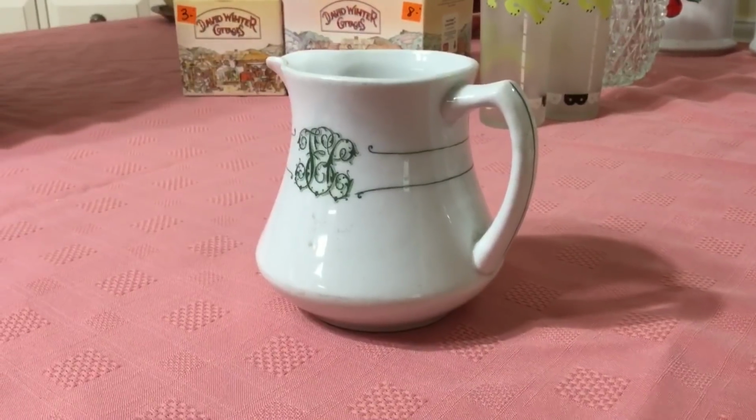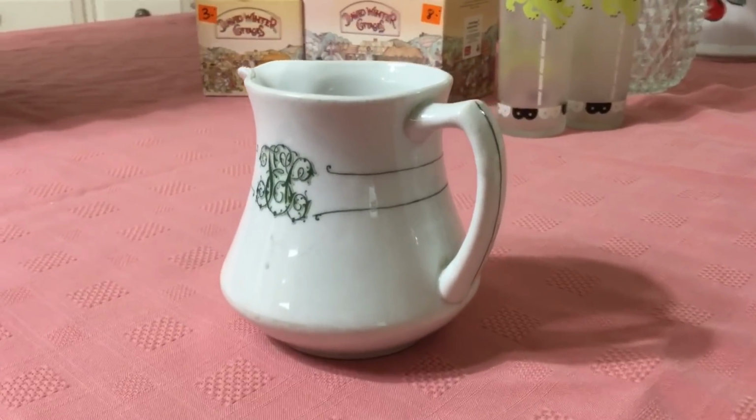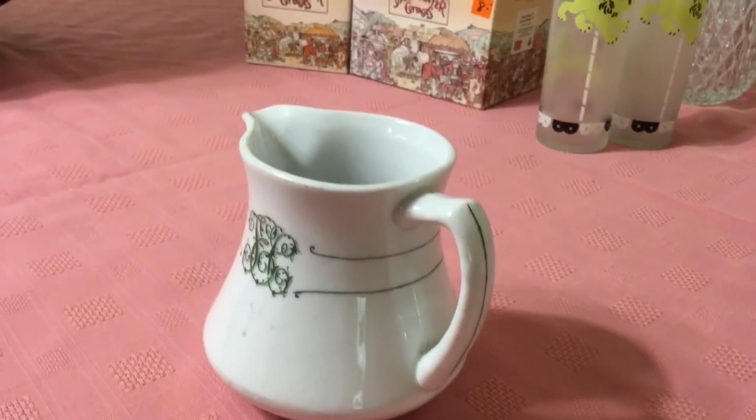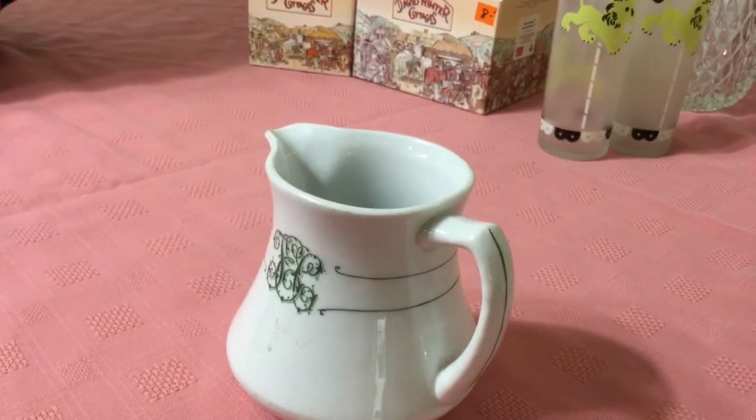The Syracuse China Company acquired Mayer China in 1984, Shenango in 1989, and Falcon bought the company in 1987.